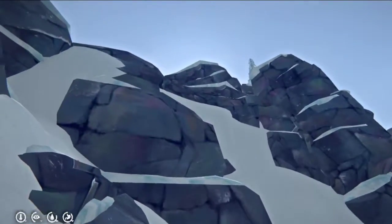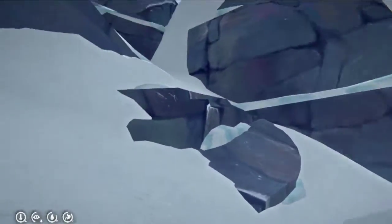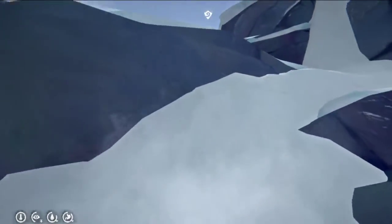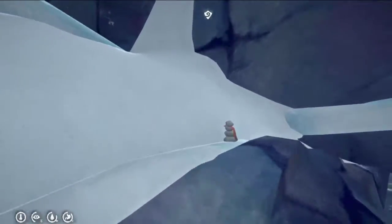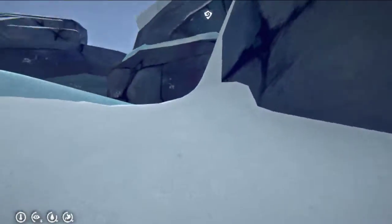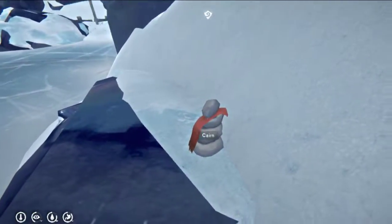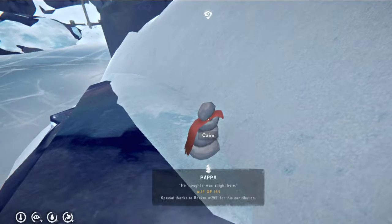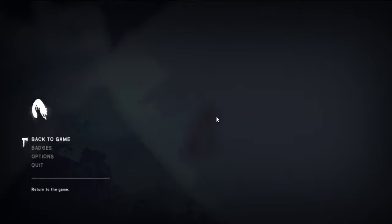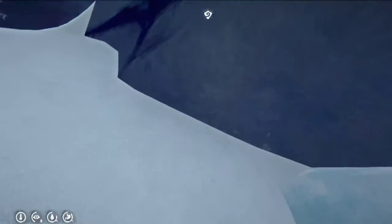Is it possible to get up there? Yeah, it might be. It might be possible. Oh, there's a cairn up here. What does it say? He thought it was all right here. Marker 2951. I don't think we can get up that.